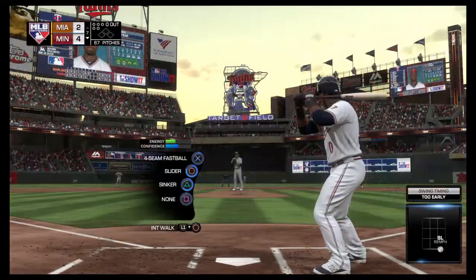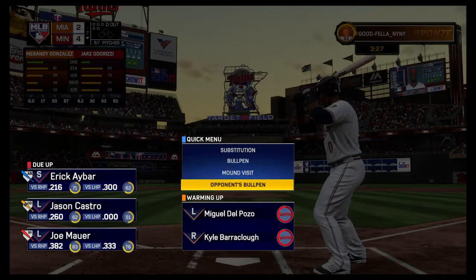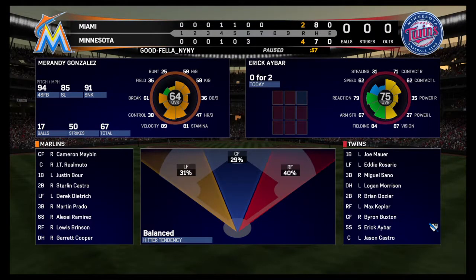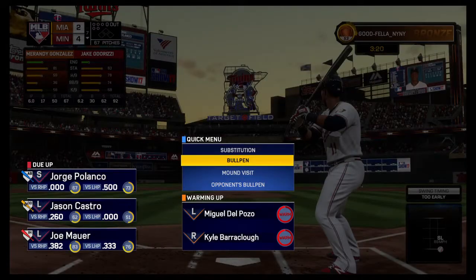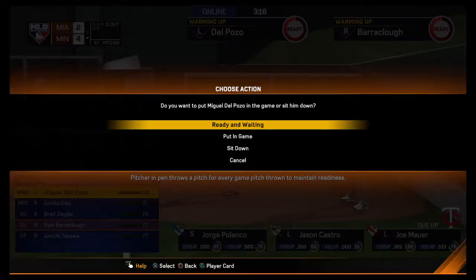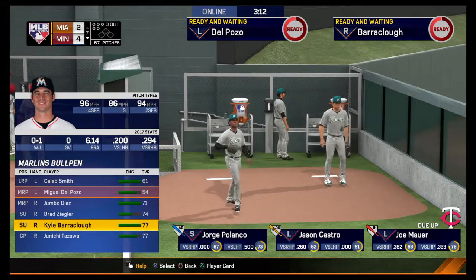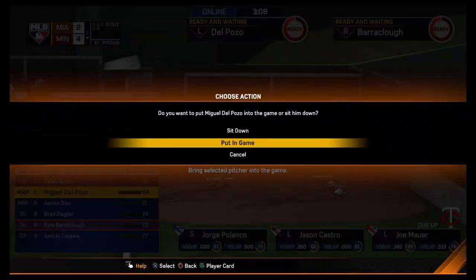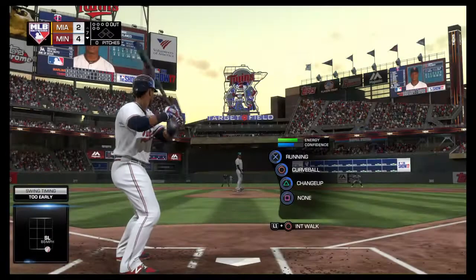Ready once again, Eric Aybar, leading off for the Twins in the home half of the seventh, will try to get something started. Shortstop Eric Aybar. Your attention, please. Jorge Polanco is up off the bench, pinch hitting for the Twins, number 11, Jorge Polanco. Now pitching for the Marlins, number 40, is ready, and he'll take the ball from the manager.